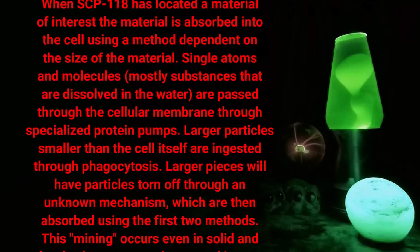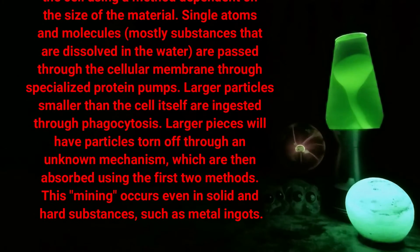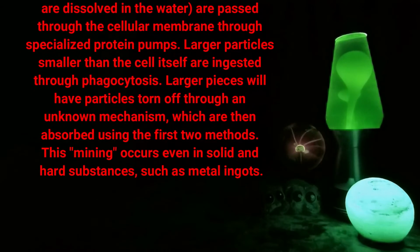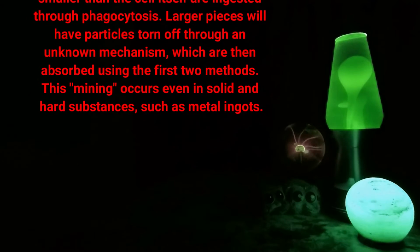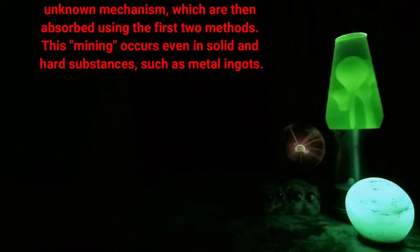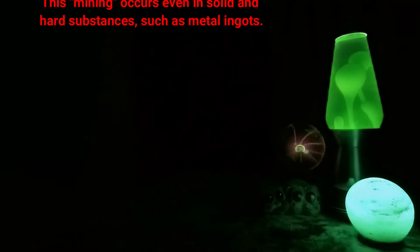Single atoms and molecules, mostly substances that are dissolved in the water, are passed through the cellular membrane through specialized protein pumps. Larger particles smaller than the cell itself are ingested through phagocytosis. Larger pieces will have particles torn off through an unknown mechanism, which are then absorbed using the first two methods. This mining occurs even in solid and hard substances, such as metal ingots.